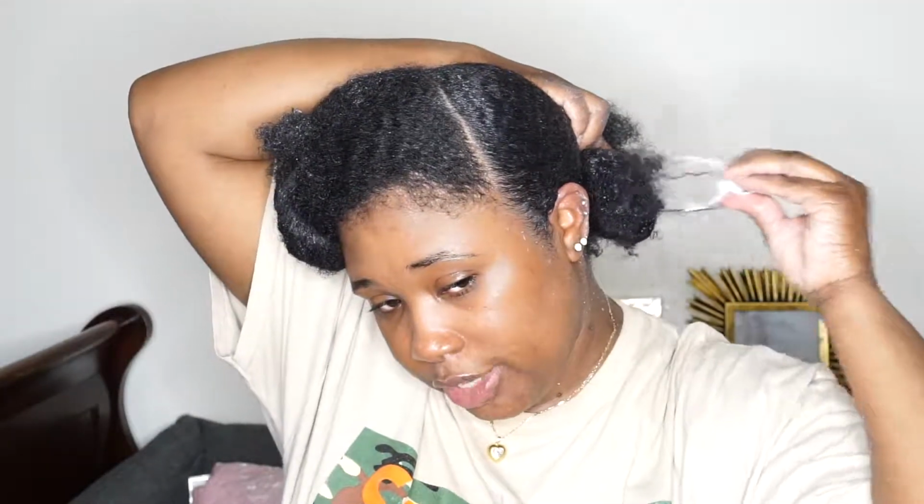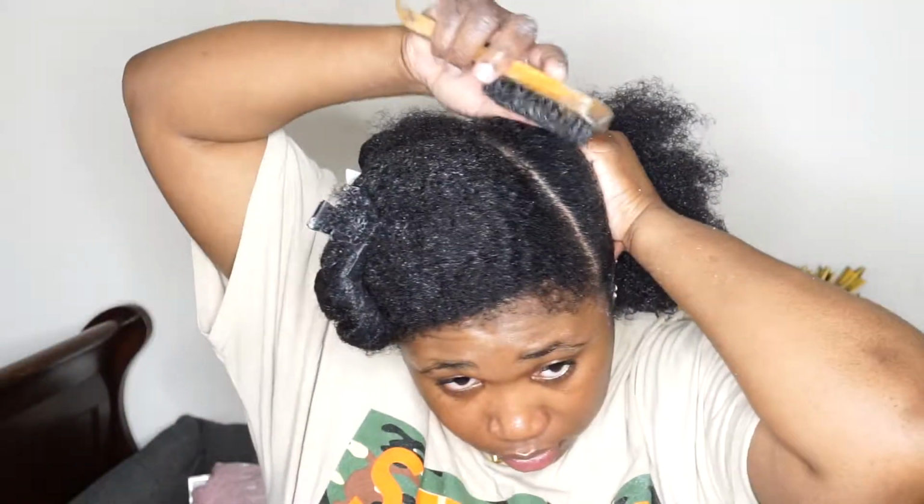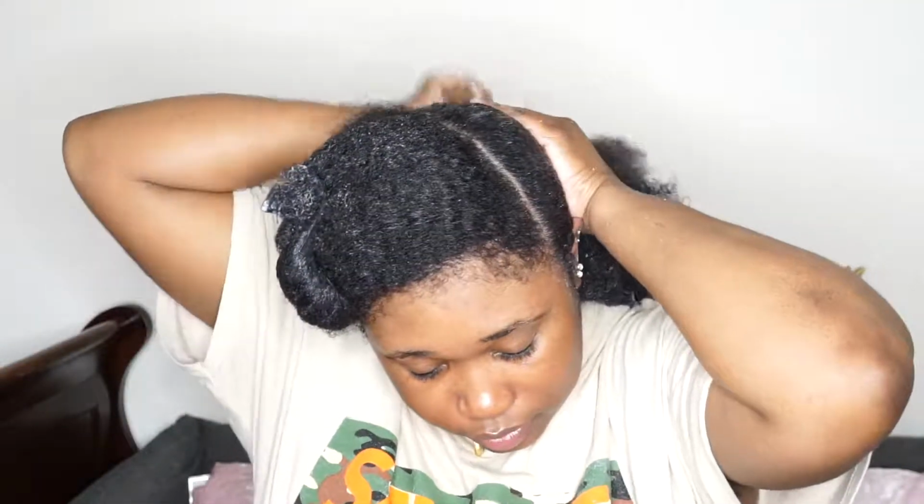Okay, so now that that section is done, I'm going to remove this clip. I am going to lay this section on top of this section. It's already in a rubber band. I'm going to smooth that down until I get it as sleek as I want it, y'all.